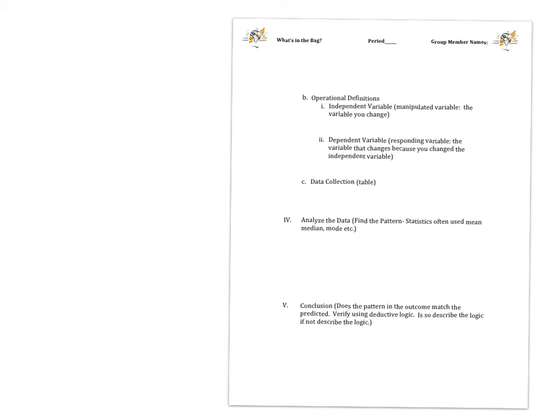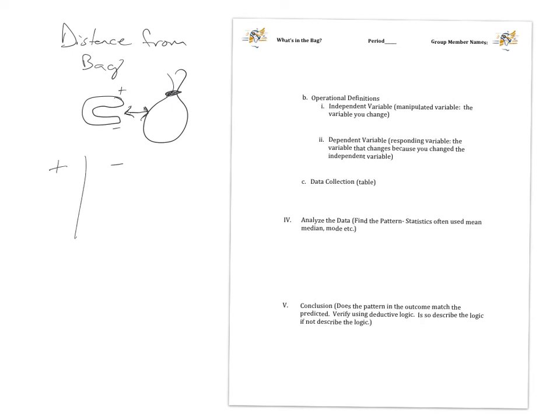Okay, so your independent and dependent variable as far as the magnets are concerned. Now this is just an example. I say again, this is just an example. But if you're using magnets, then the distance from the bag is probably going to be your independent variable. So here you have this plus and minus, and you have this bag. And this distance you're going to change for every trial, and you're going to see for all three bags how close you need to get before this material moves. And there'll be three groups. There'll be your positive control, your negative control, right, and your mystery bag.